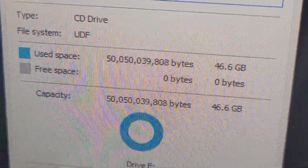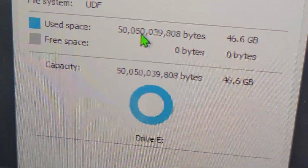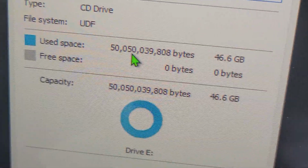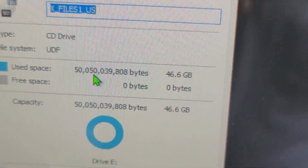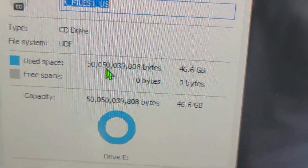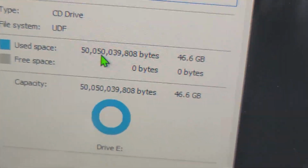It's technically over 50. I've never seen any other Blu-ray that was, I mean, I think this is at the theoretical maximum physical capacity of the Blu-ray specifications. Oh, my camera's freaking out here. That's a little weird. But never seen any other Blu-ray that was technically 50 megabytes over 50 gigs. Just to show you how much space a double layer Blu-ray really does have.